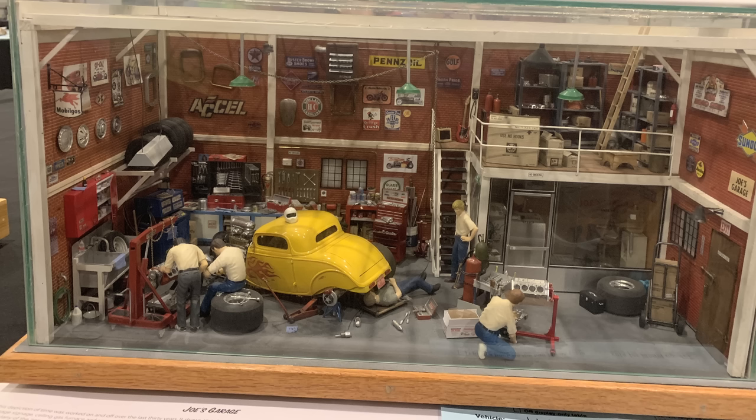Well, this is just totally amazing. It looks like a real garage. I know that garage. Oh, yes, we all do. In spite of the fact it's totally fantasy, if you're into cars, if you're into hot rods, you know this garage. It's either your garage or it's one that you've visited. And that's the beautiful thing about dioramas.